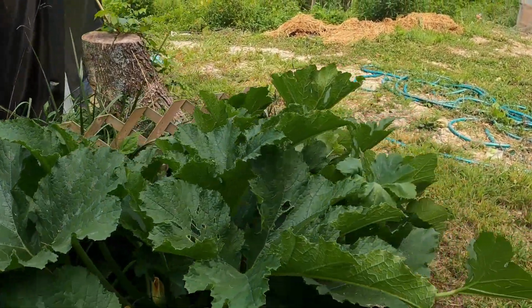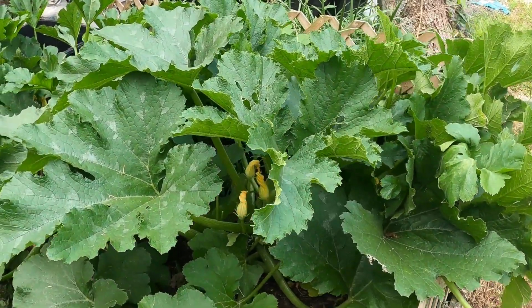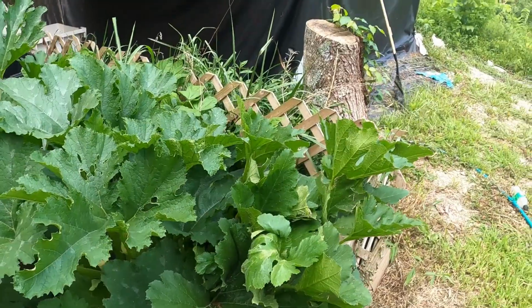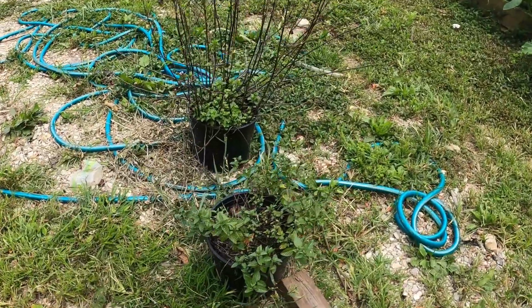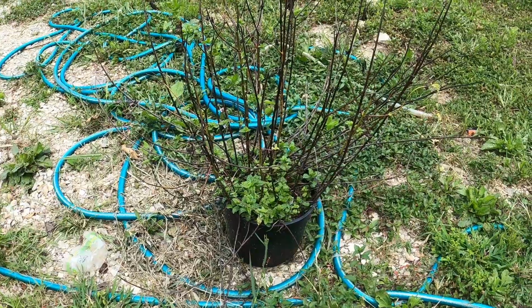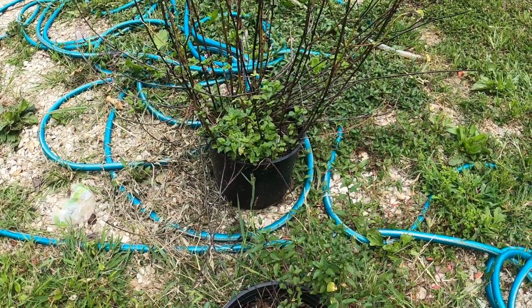We've had very little pest pressure on these plants. I put diatomaceous earth on these also, but not much problems here. Our mint is doing okay, and right here I still need to cut that back. It's coming down at the bottom.